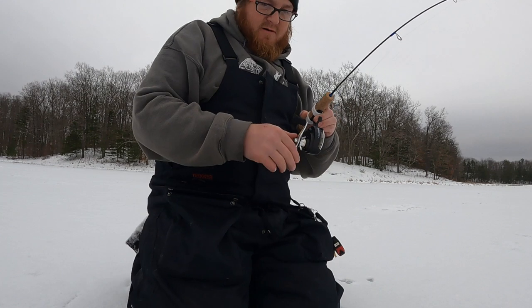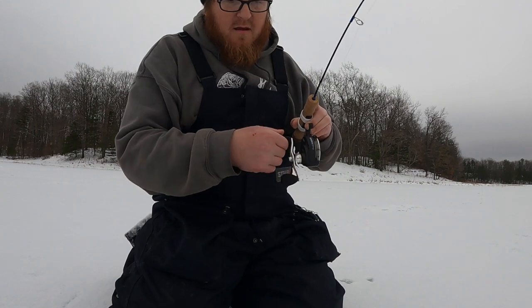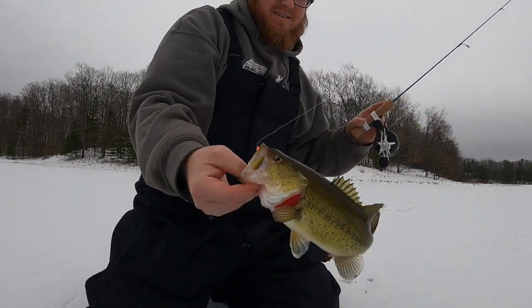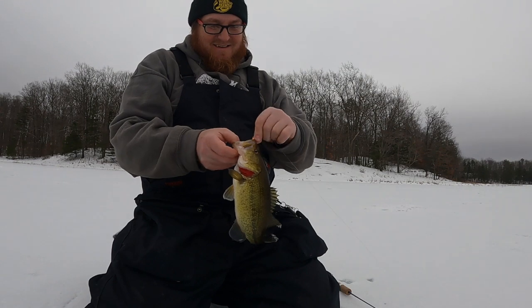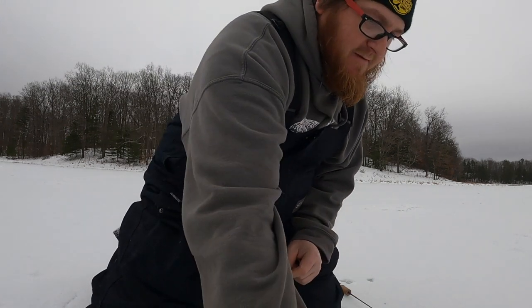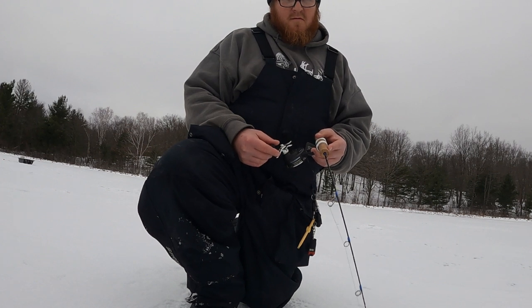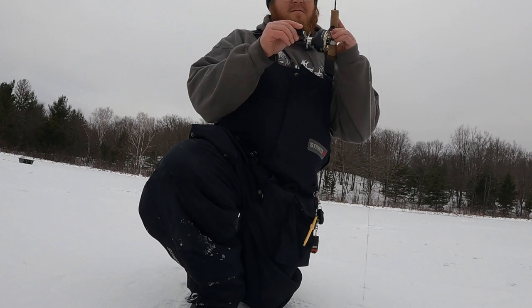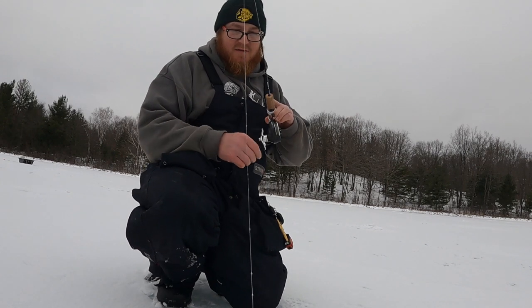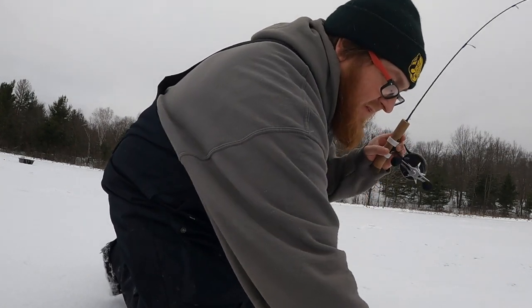It just started peeling out. Nope, bass. Just a little bass. There we go. That's a big gill. I think that's what I keep missing down there, is really big gills. I should have my, oh God. I really should have my panfish rod instead of this.